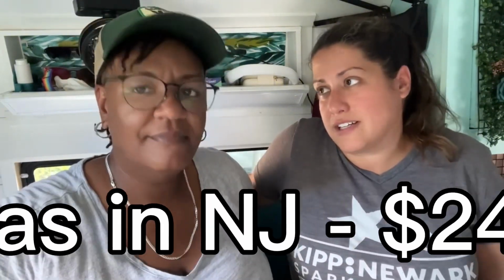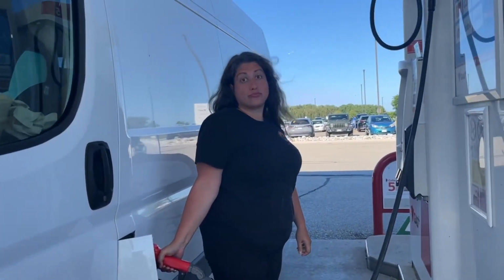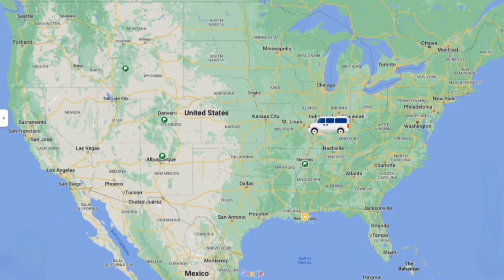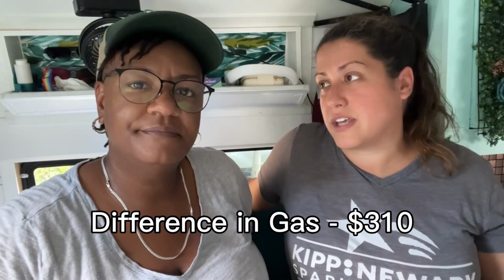The other part is gas. At home, we were putting gas into two vehicles, but we were driving less, and so we were spending about $60 a week. And now we do spend more. We have averaged about $550 a month in gas as we've been traveling. And previously it would have been maybe $250 a month, maybe a little bit more than that. So that is an expense that's gone up. But I think I'd much rather use gas commuting all around the country than back and forth to work.